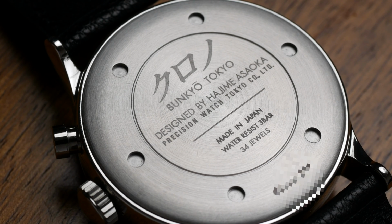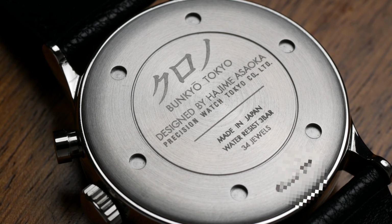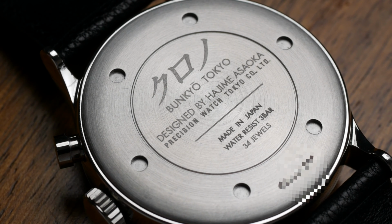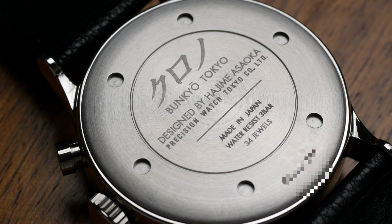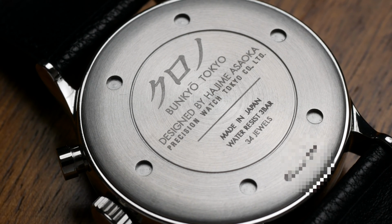The solid case back is made of 316L stainless steel. Compared to other case backs that will accept rectangular or small pins to open them, your case back pins should be round. I've seen an Instagram post made by Hajime where he 3D printed the caseback opener specifically designed to open his watches and not leave marks.